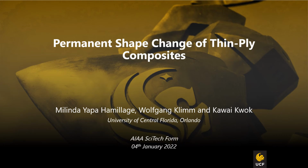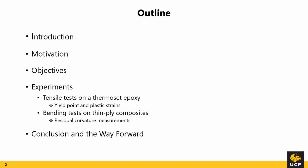Good evening all, I'm Milinda Yapa and I'll be presenting our experimental studies on the permanent shape change of thin-ply composites. First, I will briefly go over the outline of the presentation.